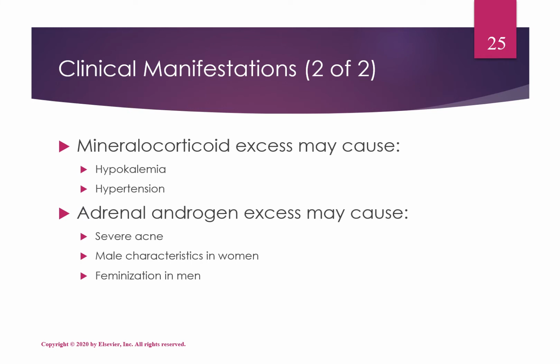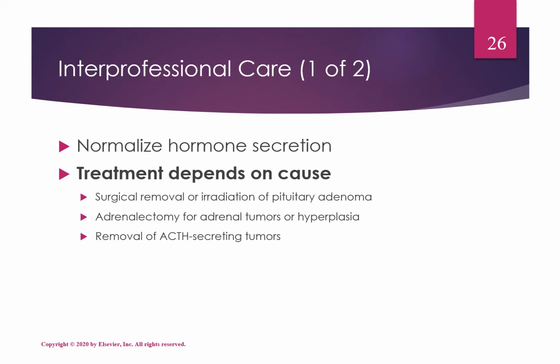This can also lead to hypokalemia and hypertension. They also will develop some androgen excess, which can cause severe acne and other changes in their characteristics. So what is our goal? We want to normalize the hormone secretion, and the treatment will depend on the cause of the Cushing syndrome.